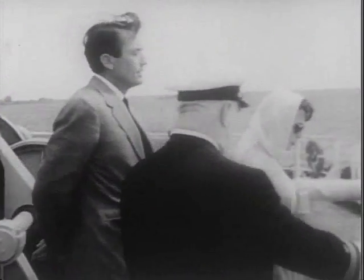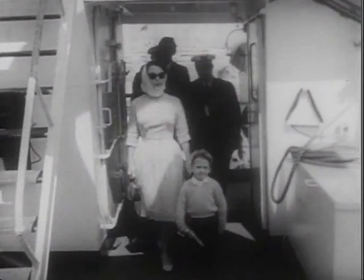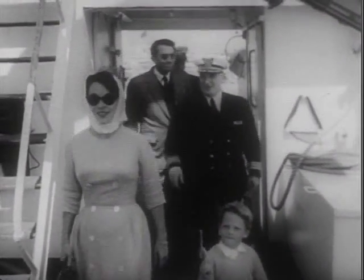The ship's captain, George W. Stedman, met us and welcomed us aboard. This type of operation was entirely new to us, as it would be to most people.